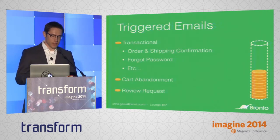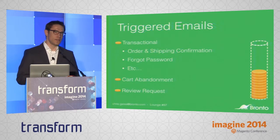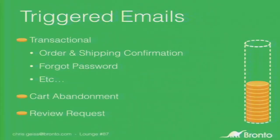Cart abandonment is obviously one of the largest revenue driving campaigns that is very easy to set up and get running, especially with ESPs that have extensions in the Magento marketplace. You want to make sure that you're personalizing those, having all the contents of the cart and driving them back to the cart, and potentially leveraging a series.